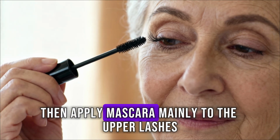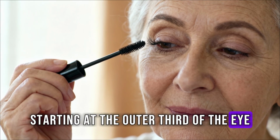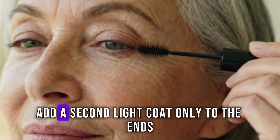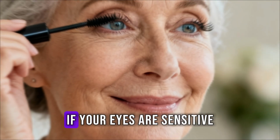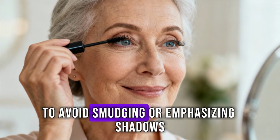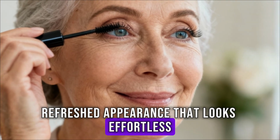Then apply mascara mainly to the upper lashes, starting at the outer third of the eye. Wiggle the wand gently before sweeping upward. Add a second light coat only to the ends. This creates soft, elegant length without clumping. If your eyes are sensitive, skip the lower lashes entirely to avoid smudging or emphasizing shadows. This technique gives a bright, refreshed appearance that looks effortless.